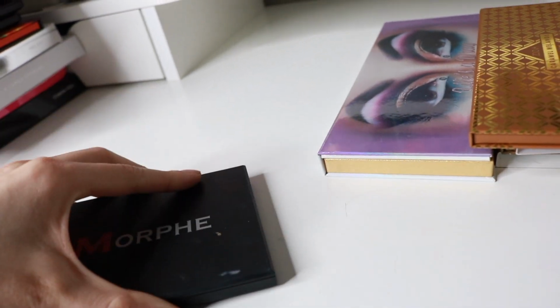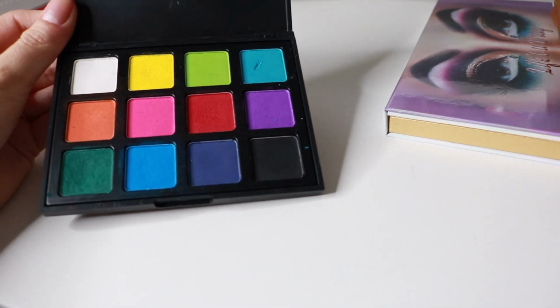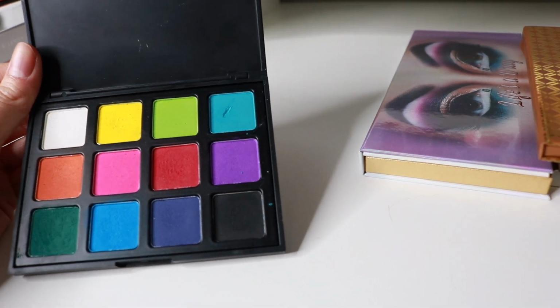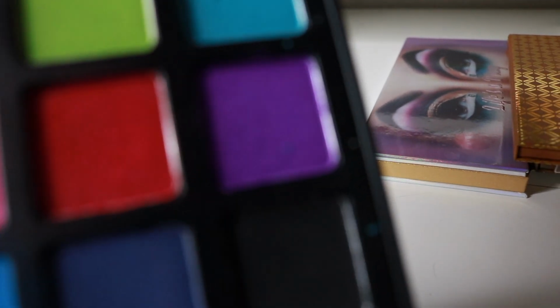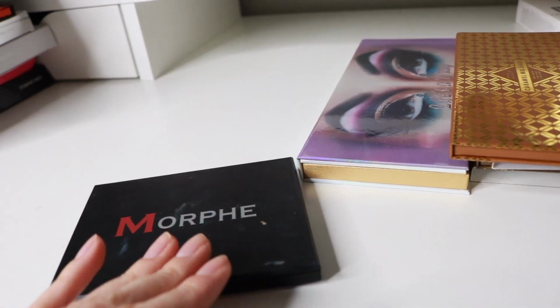This is the Morphe 12P palette. It's like a colorful palette. I have the James Charles palette, so I'm not going to use this. And honestly, this is old and you can see bumps in it. So I'm going to just destroy this because I don't want anybody getting sick from it or anything. So I'm going to just throw it away and destroy it.